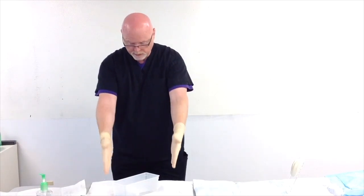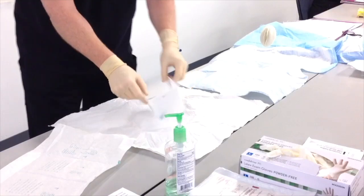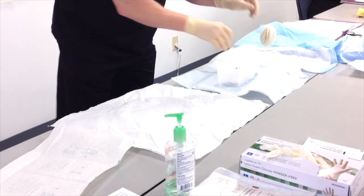Now, this drape inside right here is sterile. So this tray right here is sterile, okay? Completely sterile. I'm going to lift it up and move it over to the patient so that when I get my cath in, the cath winds up with the tip of it inside this tray. These trays have this little indentation. I'm just going to bring it over and set it right here in front of my patient.